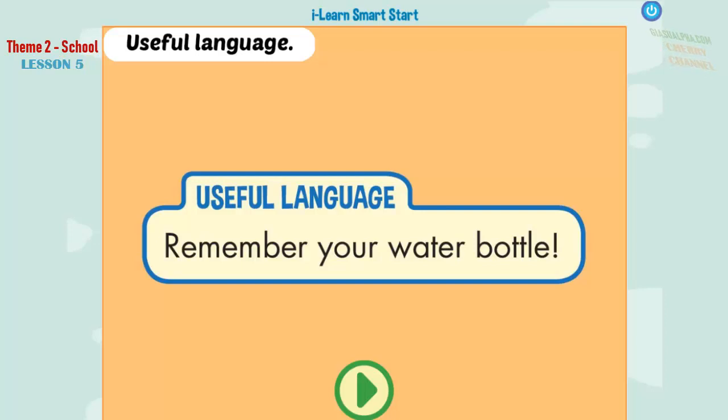Useful language. Remember your water bottle.